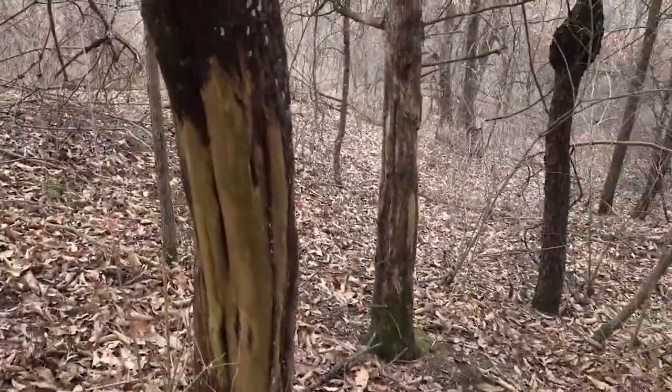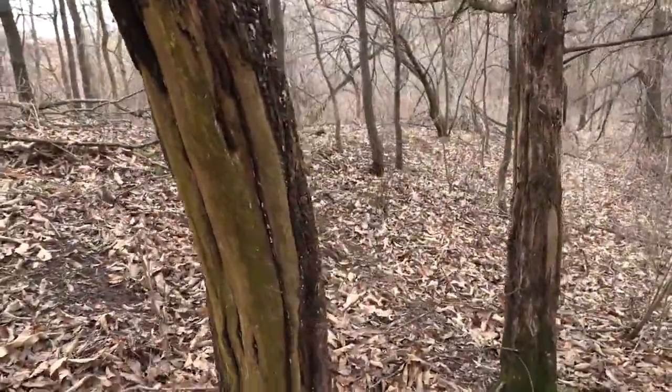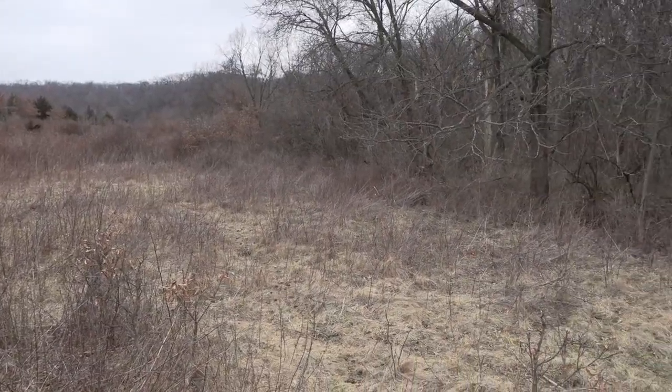This is not a place that I'd ever been into before. It's just a little thick pocket, kind of off the beaten path. And I'm going to remember this spot and check it out again maybe in September and see if these rubs have fired back up again, but it's pretty impressive.